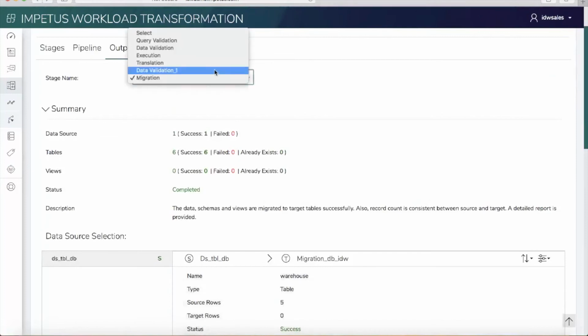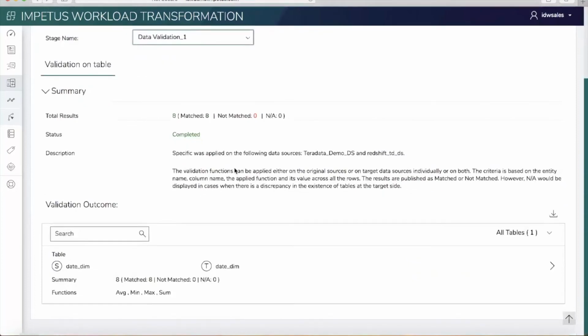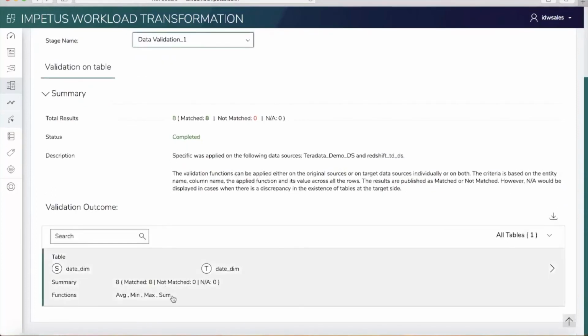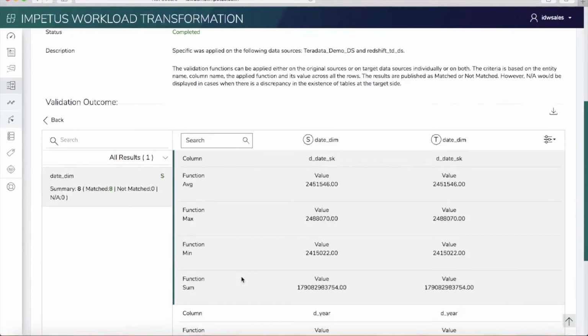The next step is a data validation step where we're running certain validation functions, for example, in this case, average, min, max, sum, against the data as we're moving it over to make sure that they've matched. And as you can see, we see that these values match.